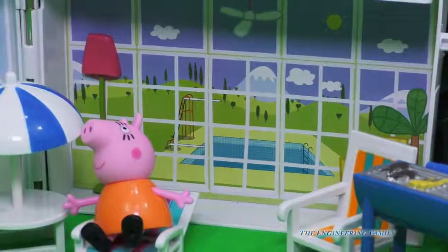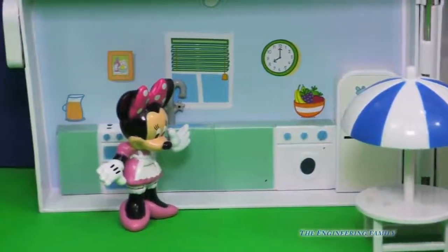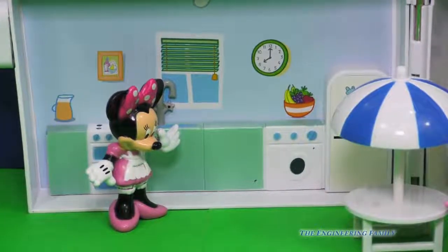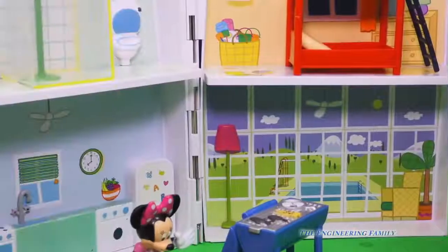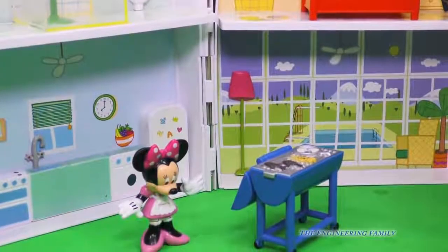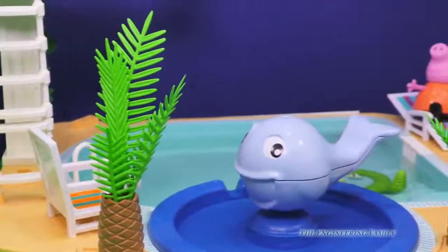I know I would. And then if we go over here, guess what we're going to find? It's Minnie Mouse. What's she doing in the kitchen? Oh, Minnie Mouse must have came over to visit Peppa, George, and the whole family. Hey, that's a lot of fun. But you know something else we could do that'd be a lot of fun? Hey, Minnie Mouse, where'd everybody go? I don't see them inside the house. Where did they go? Over there? Oh, look, they went to their own swimming pool.